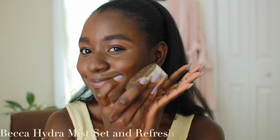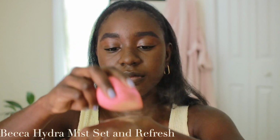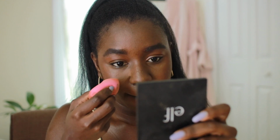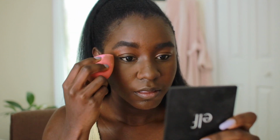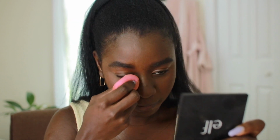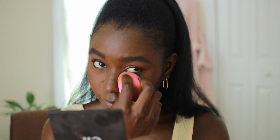The Becca Hydra Mist Set and Refresh powder in golden brown is probably my favorite powder I've tried. Usually I would go in with a brush so I can dust it lightly. I wanted to try using it with a sponge. I will definitely go back to using it with a brush. I feel like I use a lot less product when I use the brush actually. But I like this powder a lot. I like the cooling feeling you get when you put it on your skin. It's good for dry skin in my opinion. My skin is dry and I don't hate it, so yeah.